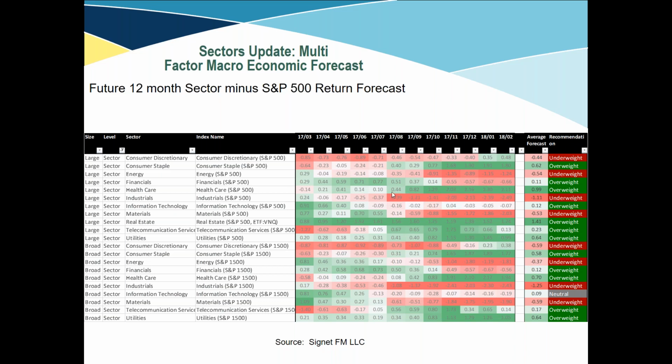The sectors we have been bullish for a long time, like industrials and materials, are turning reddish. So we follow our discipline, and we made the changes in the portfolios in accordance to our macro view, and we'll talk about it momentarily.